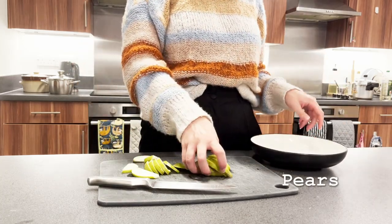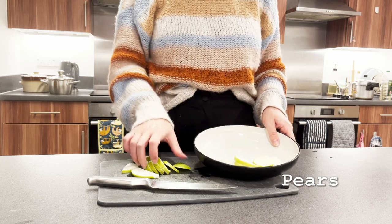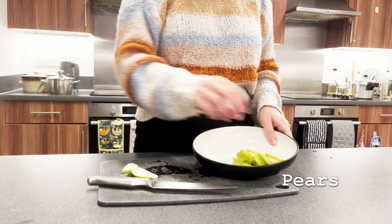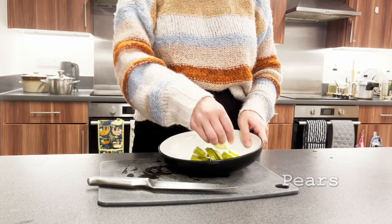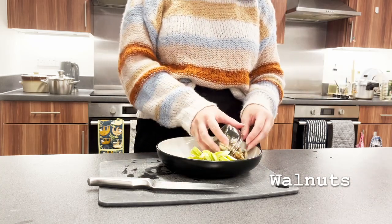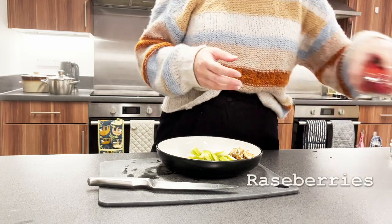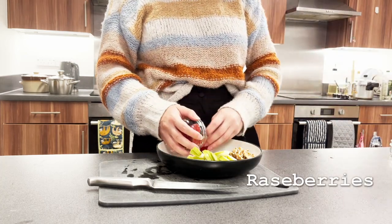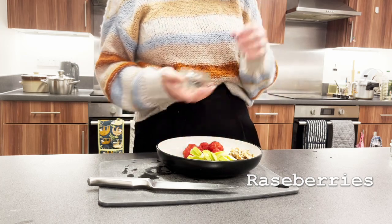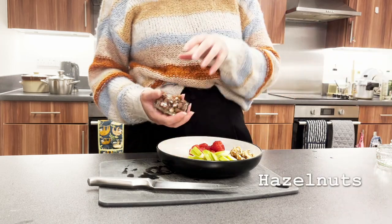I'm using a pear, but you don't have to use the fruits I use. They also eat bilberries and cherries, but these were the fruits that were in season when I was cooking. So pears, a handful of walnuts, a handful of raspberries, and I had to add hazelnuts.